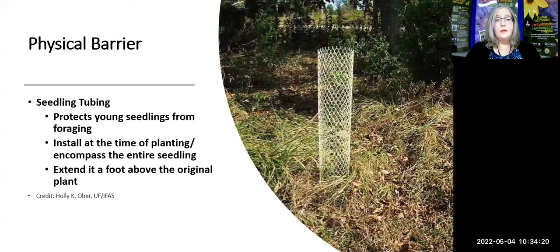And more physical barriers. If you have specific plants you really want to protect, like seedlings, they make this seedling tubing that looks like chicken wire. It's probably a little bit softer. It's not incredibly attractive, but it gives the plant a chance to grow up. And you want to get it so that when you first put it around the seedling, the tube itself is about a foot taller than the seedling, so it has room to grow.